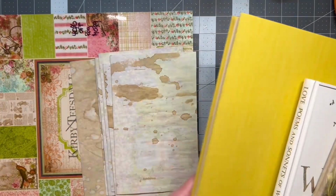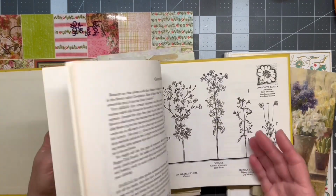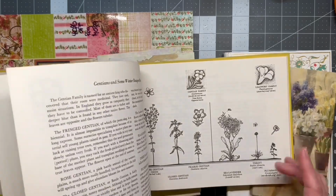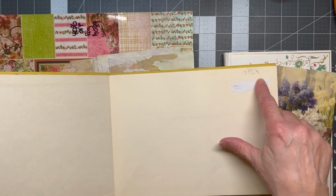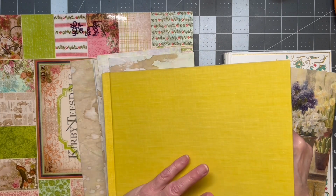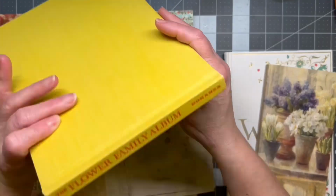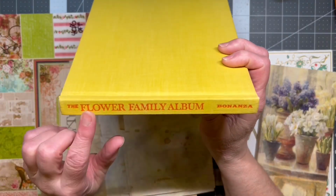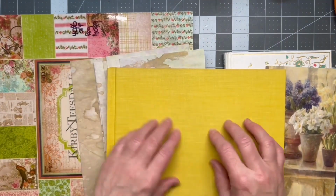And then I also have this book right here for some book page, but it also has images. It's this one right here for all these pretty flowers. I love this book. I got it at a thrift store. I might have paid $3 for it. This one actually was worth the money to me. It is the Flower Family Album Bonanza. I love the fabric-y material.